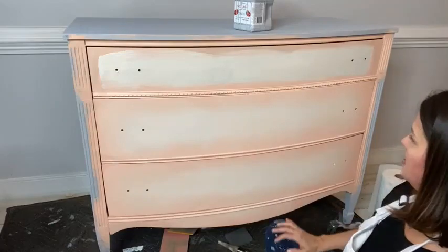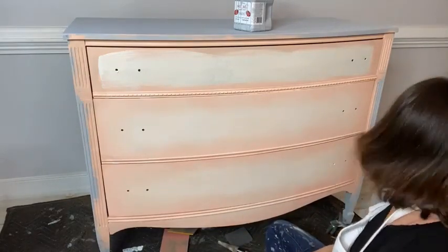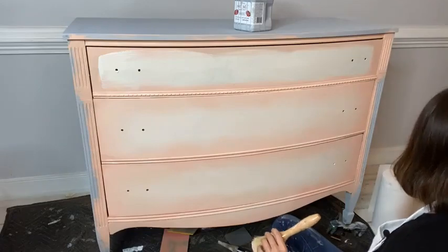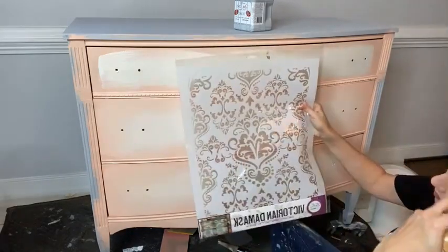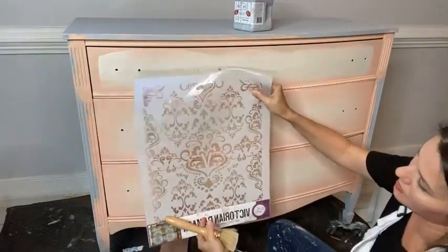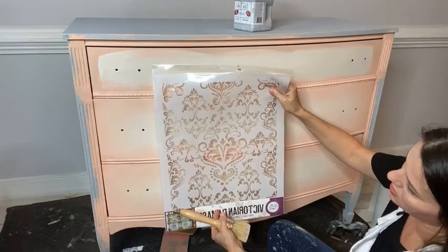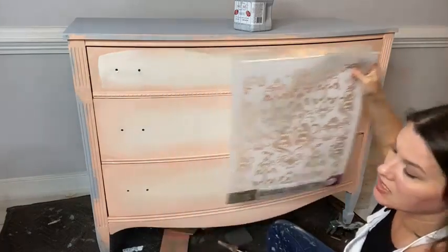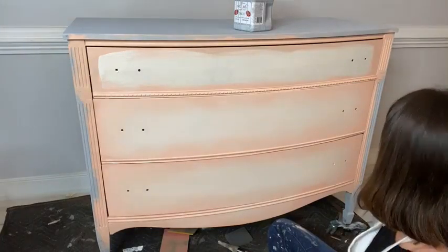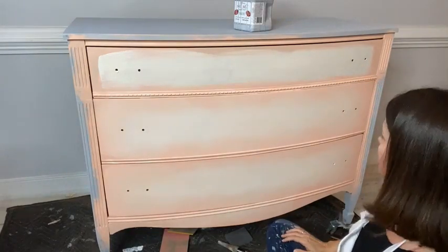I might even come in and do some stenciling over top. I kind of had a plan for using that beautiful Royal Damask over top of this somewhere, somehow, whether it be with the drop cloth over top of this on one drawer or both drawers. I haven't decided yet. It could happen. This is a work in progress. I'm not painting this piece for anybody other than myself, to make me happy.